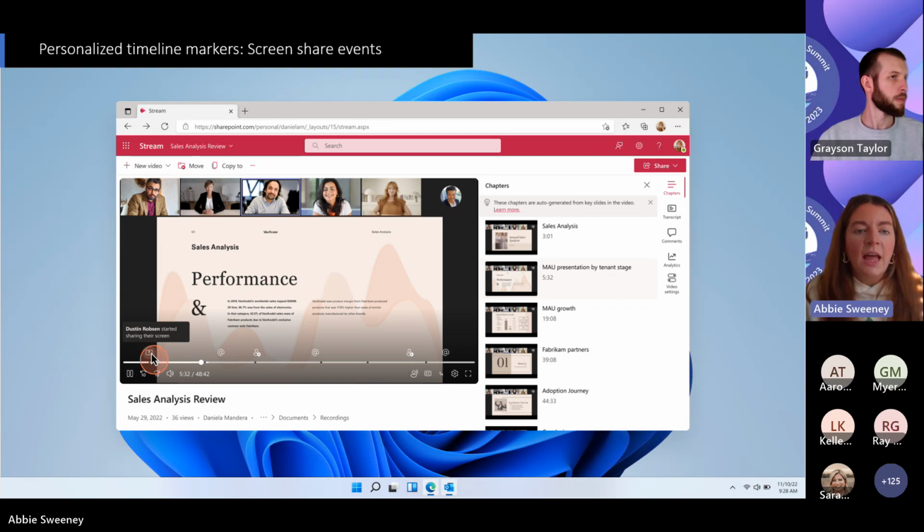The first one being screen share events. So you can see here, I'm watching the recording. When you watch the recording, you can see multiple different trackers here. And this specific one is a screen share event.